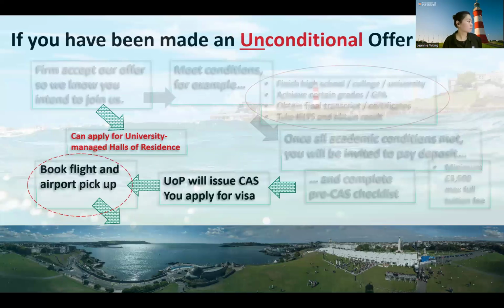Okay. Now, some people say, what does an unconditional offer letter look like? Sometimes you need an unconditional offer letter. Well, basically, it's just the last bit of that slide. It's just that everything's been done, including the deposit and the pre-CAS checklist, and then it's time to apply for the visa. So if you've heard your friends saying, oh, I've already got my unconditional offer, it's probably that they're just a bit further through the system than you are, and maybe that will get you there soon if you can get us the remaining documents.